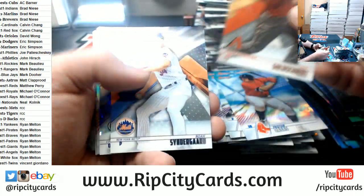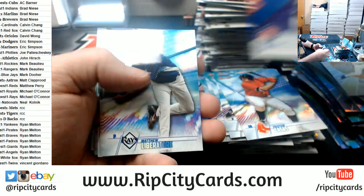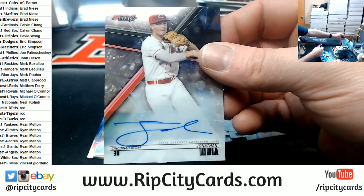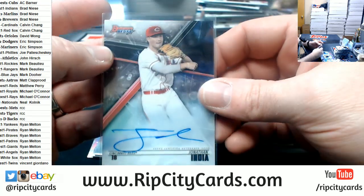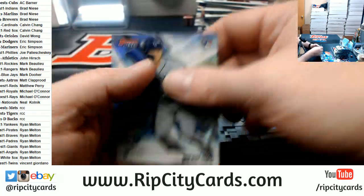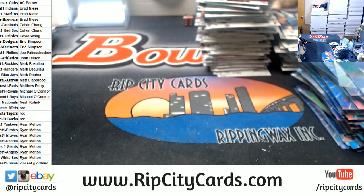Casas refractor. Blackmon cracked ice. Javier Baez at 250 for the Cubs. Liberatore refractor. Clint Frazier to 150. Jonathan India, Reds. Absolutely massive. McKay refractor. And a Meadows rookie. Smokey Jenkins, I am sorry to hear that.